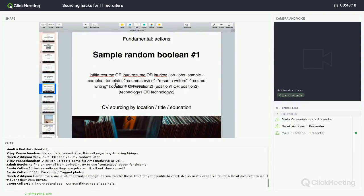Okay, we are getting closer to the end of the webinar. So in the end, we also wanted to share with you some simple sample Booleans that we find useful. These are the ones that source CV by location, by title, by education. Here you can just choose whatever you want.